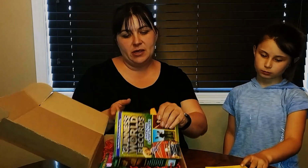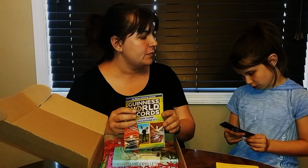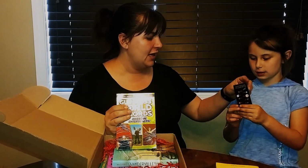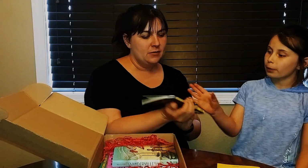Okay, next book that we got. Oh, you always get a bookmark. So this one's cool. What is it? So this is Neptune. Well, it's the planets, right? Yes. Yeah, that's cool. And the other side has the Earth and stuff. So you always get a cool bookmark for your books. Really cool. What's this one?